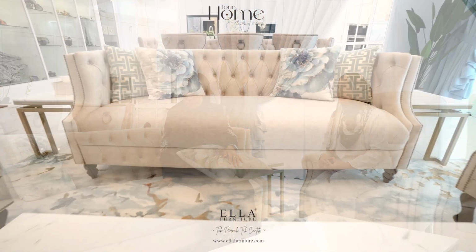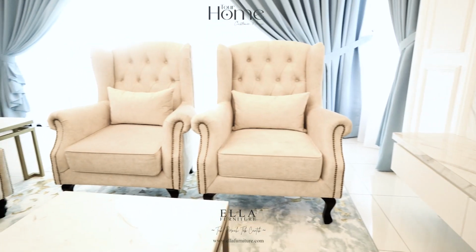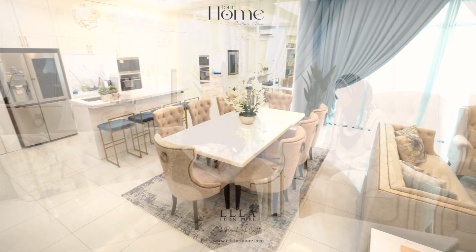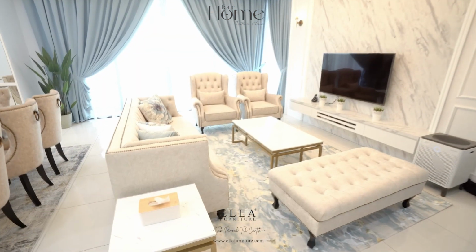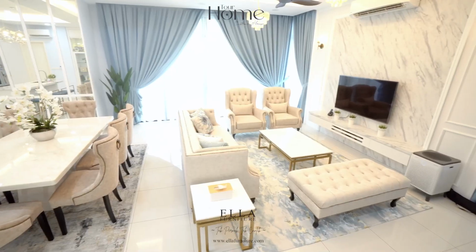Apa yang Puan pilih hari ni? Actually I beli this one, the 3-seater sofa, bench, this wing chair, and the dining chair. Kenapa pilih colour putih? I memang suka putih, I suka cerah. Bila I tengok one of the live, I cakap I like that colour, I nak this one. So I pergi sana, memang nak smoke pearl.